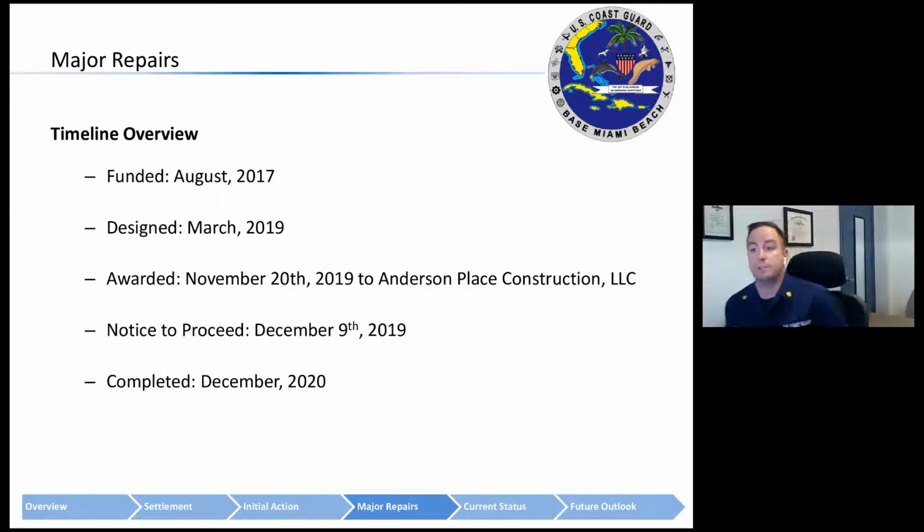All right, this brings us to the major repairs. Wanted to give you kind of a timeline and an idea of how all this progressed. Major repairs were funded in August of 2017, made it through design by March of 2019, and were awarded in 2019 to Anderson Place Construction, with notice to proceed issued by December, and then we were completed approximately 12 months later. Obviously, you see the gap there between funded and design completion. A lot of things had to be worked out. I'll get into those next.